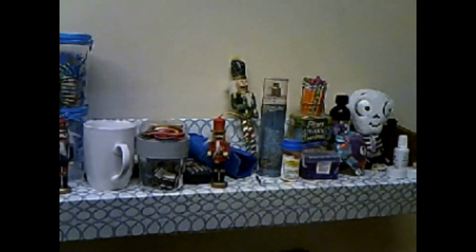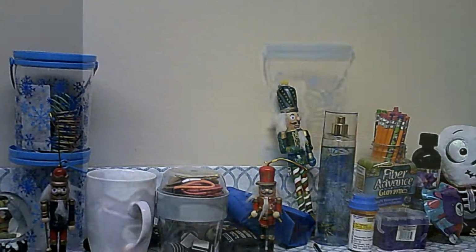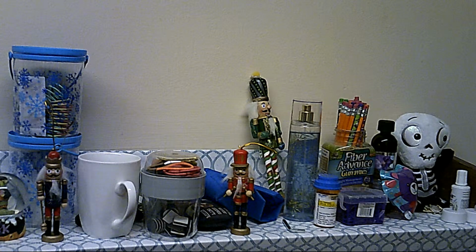And I also have a bunch of nutcrackers, just because nutcrackers are my favorite decoration. And the final thing that I got off of Christmas clearance is this red thing you're about to see. I use it as a trash can because it was only $7, and that is pretty cheap to me.